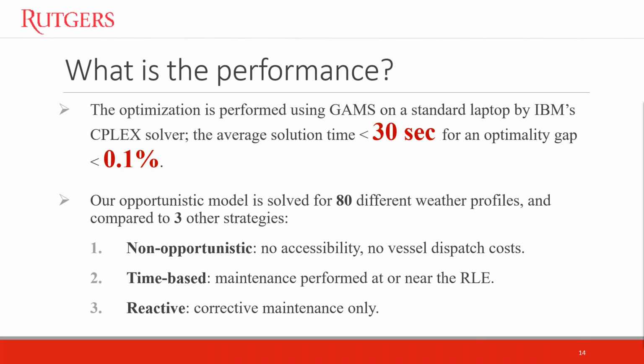For the results part, before we see the cost performance, I would like to focus on the computation time and optimality of the model. Now, the model was solved in a standard laptop using IBM CPLEX and GAMS. The interesting part is that the average computation time for an optimal solution is much less than 30 seconds, and we used an optimality gap criterion of 0.1%. And this is the result of the separation of the time framework into 2 separate horizons, which greatly reduced the total number of variables in the optimization.